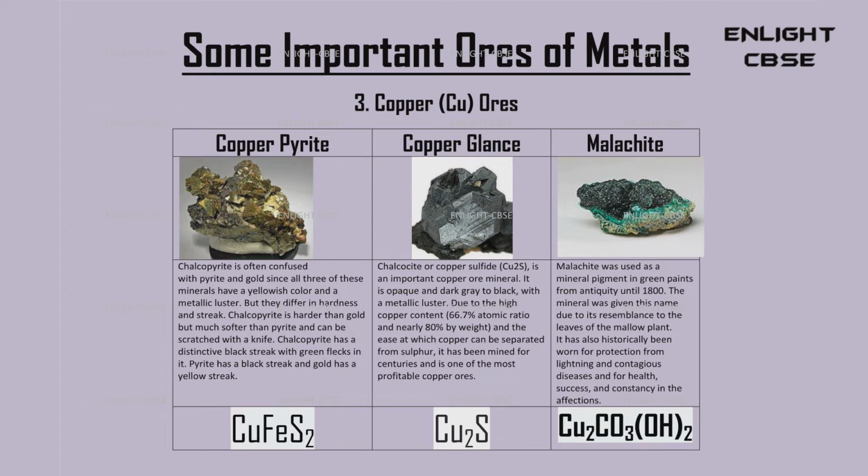Chalcocite or copper sulfide is an important copper ore mineral. It is opaque and dark gray to black, with a metallic luster. Due to the high copper content, 66.7% atomic ratio and nearly 80% by weight, and because of the ease at which copper can be separated from sulfur, it has been mined for centuries and is one of the most profitable copper ores.